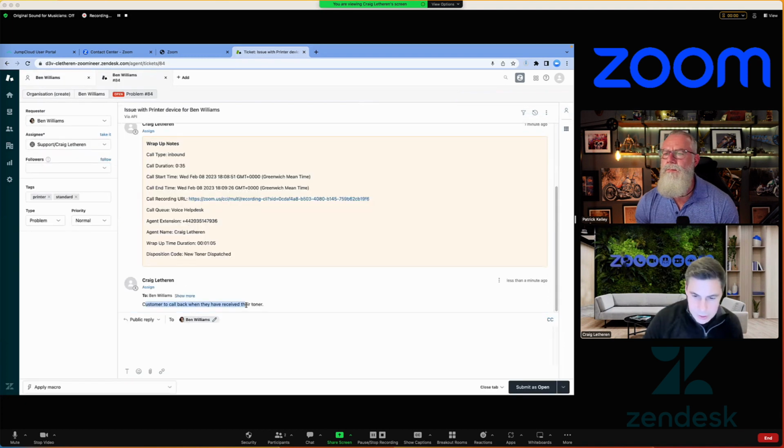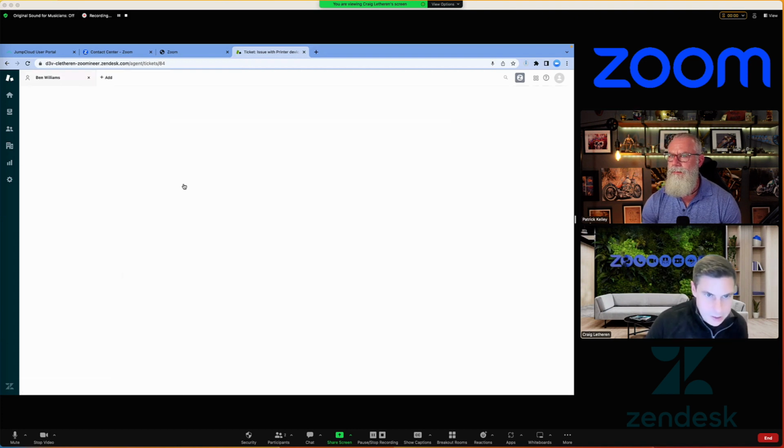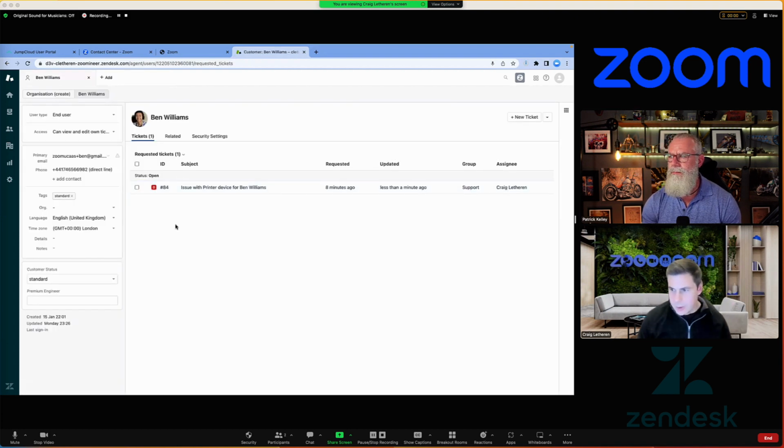Now, what the customer can do is call back, and we'll listen to what happens. The first time Ben called in, there were no tickets open. But now we're doing something a bit different with the flow: we are querying ZenDesk to see how many tickets are open. Based on the fact there's one ticket open, we can make a reasonably safe assumption that the caller is calling to talk about that ticket, but knowing that they might not be, so we can give them other options as well. So let's hear what happens now when Ben calls in for an update.